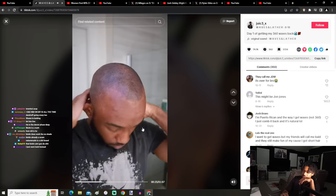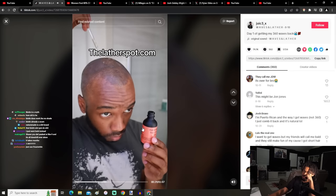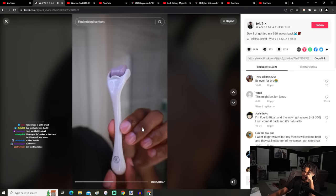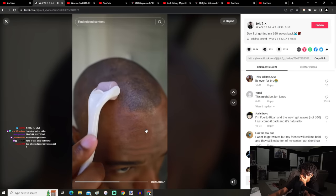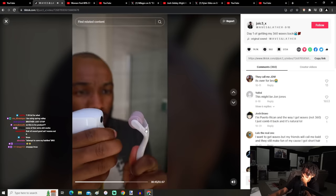To moisturize my scalp, I add some shea butter, and then I add my extravagant hair growth oil, which is now available at thelathespot.com. Once the hair growth oil is applied, I'm gonna massage it into my scalp, and I'm gonna attempt to save my hairline with the derma roller. This is a 0.25 millimeter. Since this is my first time trying a derma roller, I didn't want to go too crazy. But honestly, I didn't feel anything. I guess if I want my hairline to grow back, I gotta invest in a 1 millimeter derma roller instead of a 0.25. Once I finish with the derma roller, I use my aftershave.